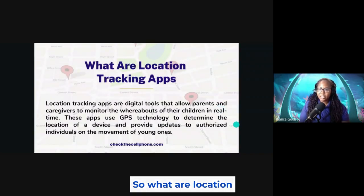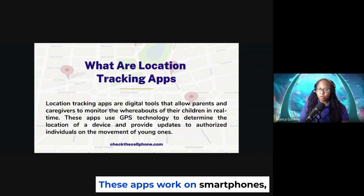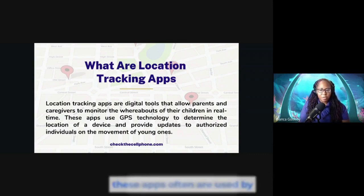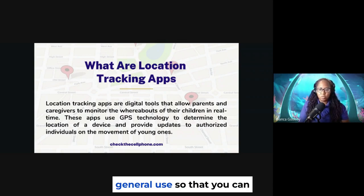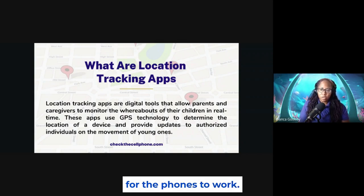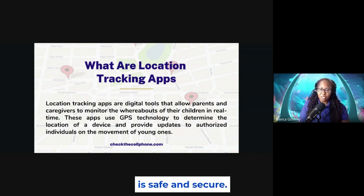So, what are location tracking apps? These apps work on GPS technology and they track the location of a person in real time. These apps work on smartphones, tablets, even smartwatches. They are often used by parents to track their children's whereabouts. Some apps are designed just for children's safety, while others are in more general use so that you can protect your loved ones. These apps typically require both the child and the parent to have the app installed. Once installed, the parents can view their child's location through the app, which can provide peace of mind and ensure that their child is safe and secure.